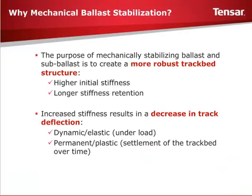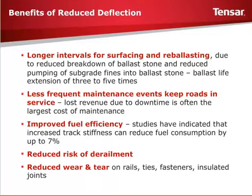The purpose of mechanically stabilizing ballast and sub-ballast is to create a more robust trackbed structure with higher initial stiffness and, more importantly, longer stiffness retention. Increased stiffness results in a decrease in the deflection of the track, both in a dynamic situation under load and also the permanent or plastic deformation that is known as settlement of the trackbed over time. Reduced deflection of trackbed has numerous benefits.